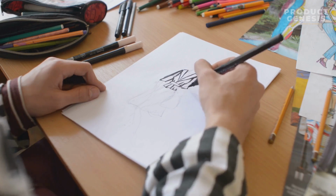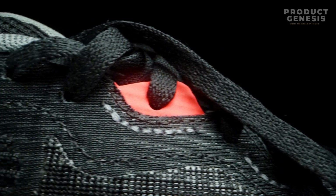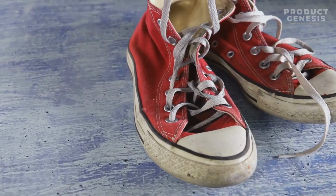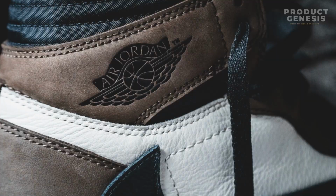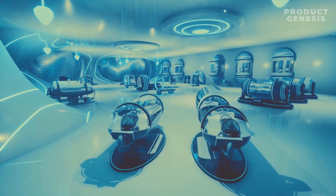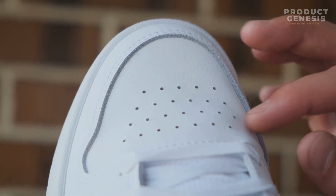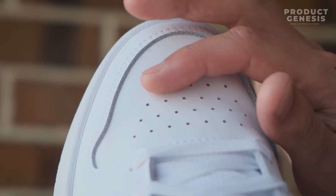Once the design is locked in, it's time to think about materials. The materials used in modern sneakers are incredible. We've come a long way from just simple canvas and rubber. Leather is also a popular choice for its durability and style. But today, sneaker companies are like material science labs. They are constantly developing new and amazing stuff to build our shoes from.